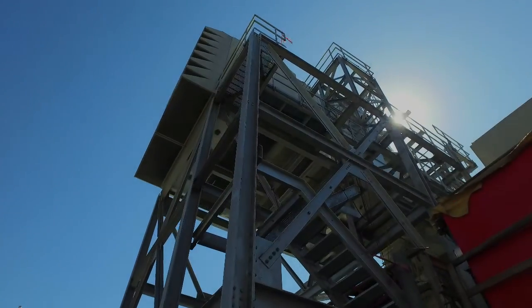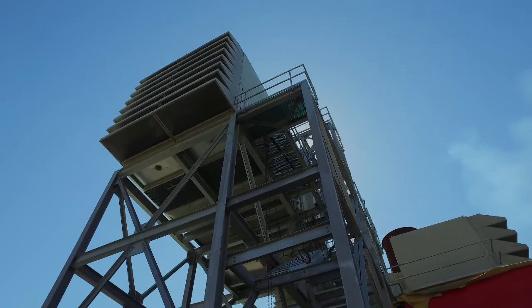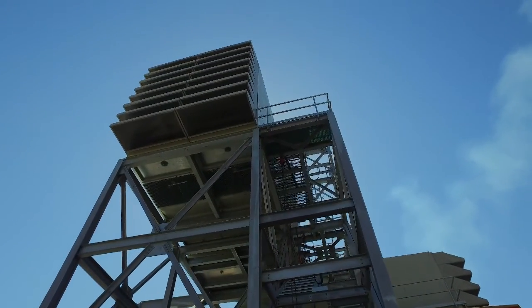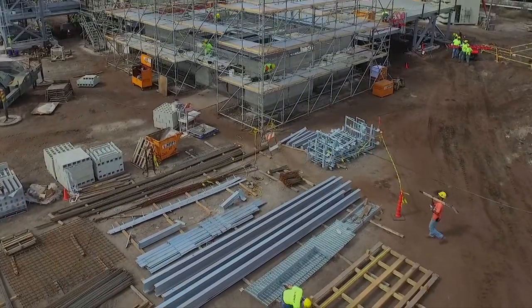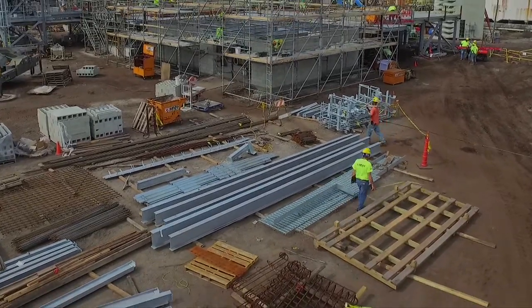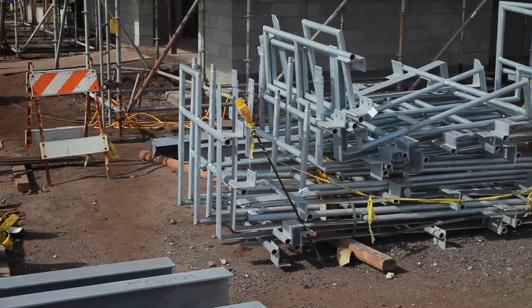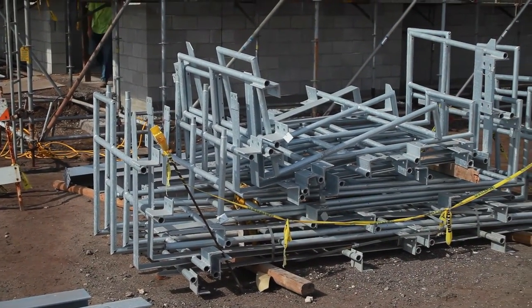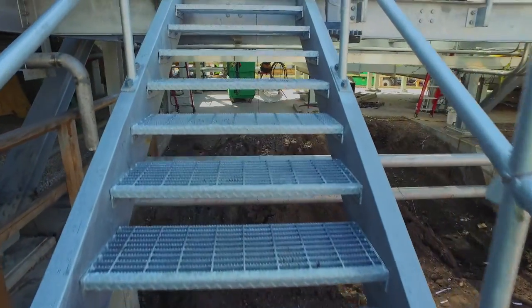The 8 Flags Energy air intake system sits directly above the turbine generator and is supported by a rigid steel tower rising more than 30 feet above grade. The structural steel, the ladders and platforms were built by a fabricator about 100 miles north of here. It's all galvanized steel. Anything that's not painted or coated or stainless does not hold up in this environment. So everything on this project is galvanized.